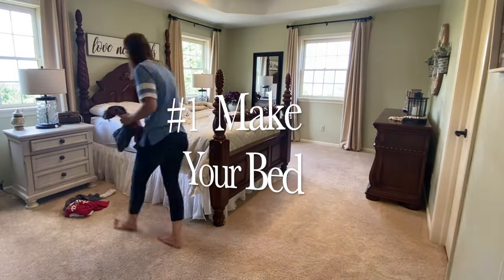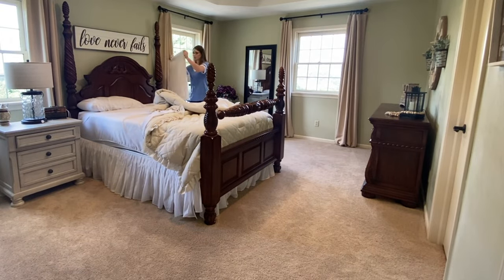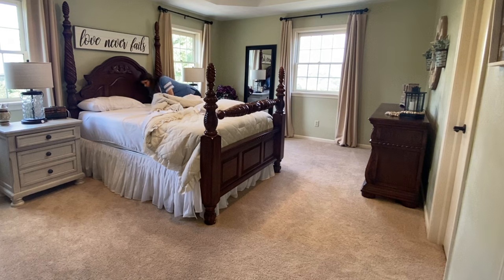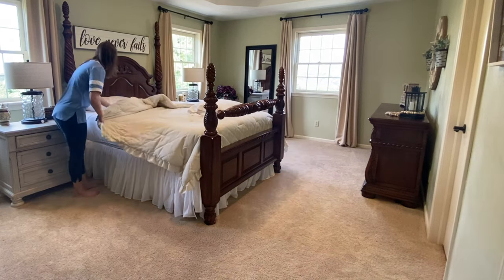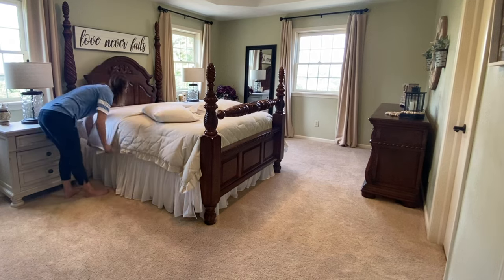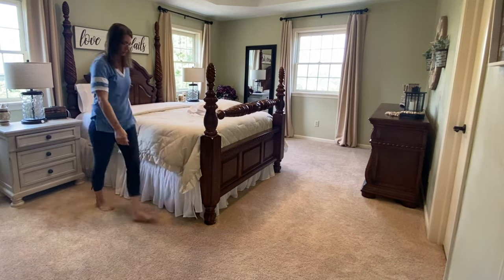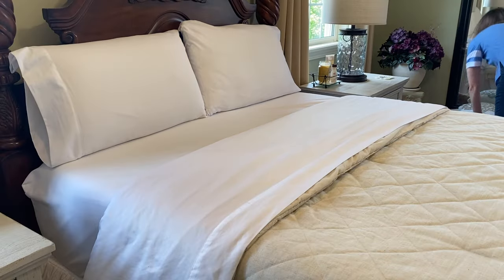Starting off here in my bedroom, my number one chore on my list is to always make my bed. I normally do this immediately after I wake up so that I'm not tempted to snuggle back into bed and get a few more hours of sleep. I find too that if I don't make my bed and walk by during the day, it tends to lure me in and I find myself cuddled up and scrolling on my phone. For me to have a productive day, it starts with this simple task.